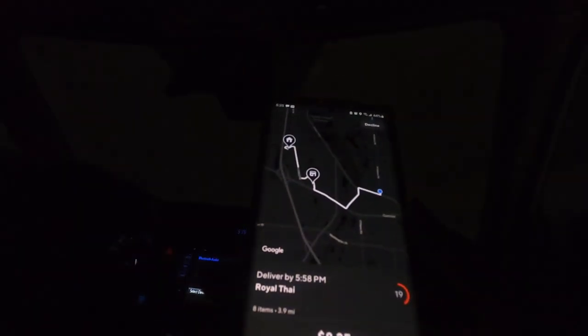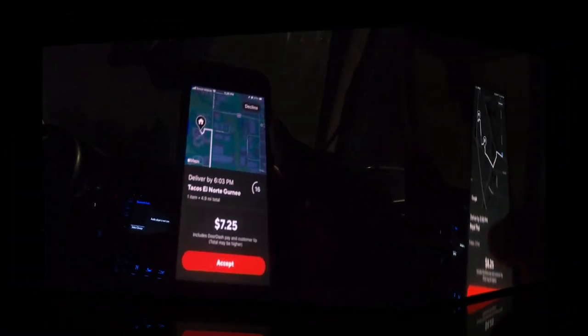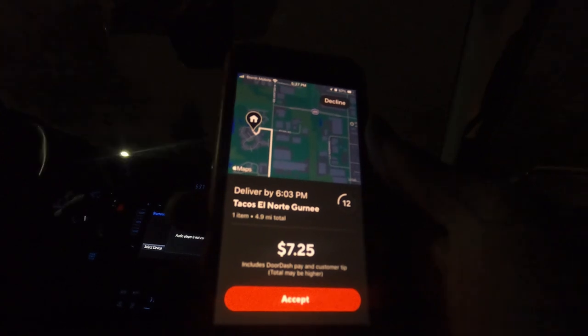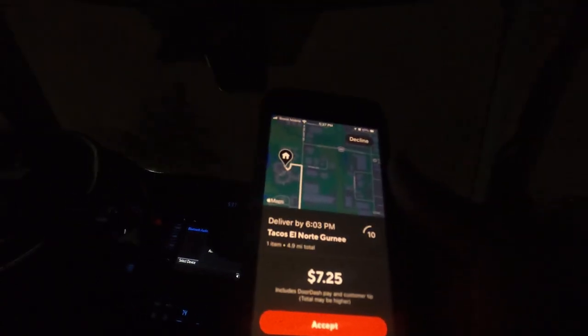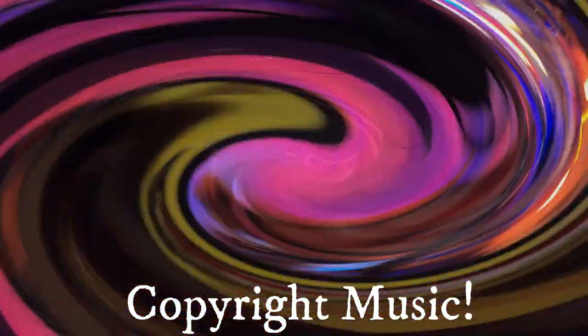You're welcome. Baby, Royal Thai, 3.9 miles, $8.25, let's drive. Don't try this at home, kids. We about to get this money. Tacos El Norte, 4.9 miles for $7.25. We also got the other one for $8.25, so we're going to get both of them and go get this money.